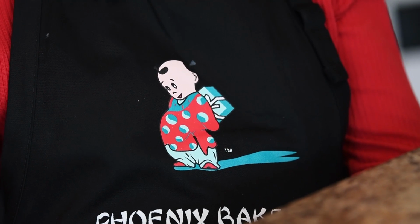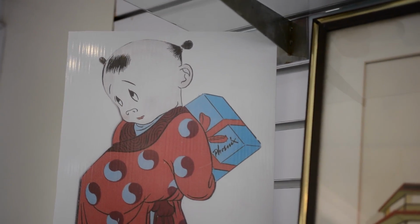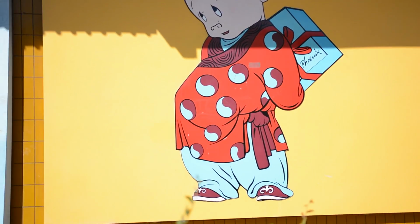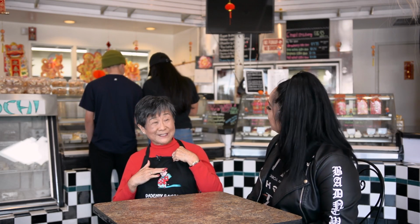Could you tell us about the logo? The logo was designed by Tyrus Wong. Tyrus Wong was one of the first Asian animators at the Disney studio, and he designed our logo. One of my brothers actually was a model for this. I won't tell you which one. But, with the hair like that too, yeah, right? Okay. So this is our logo. We're very proud of it, and people when they see this know that it's Phoenix Bakery.